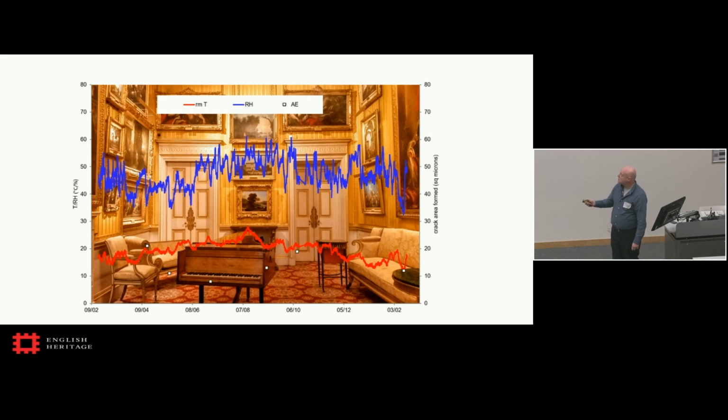And here you see temperature, relative humidity in the room. This is the acoustic emission off of the card table. We've also done it off of the piano. And you can see we get this highly separated temporal data. And we can start to try and fit the acoustic emission that we're seeing here with what's happening with the relative humidity. Is it related to this drop in relative humidity? But we can start looking at the data.